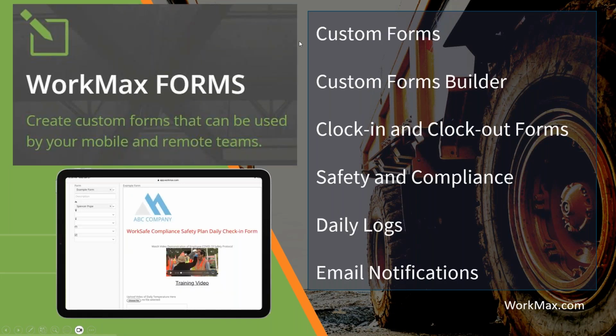In WorkMax Forms, we have the ability so you can create any custom forms. So if you today have forms that you've created on paper or anywhere else, we can recreate those forms inside of WorkMax. We have an entire custom forms builder. So not only we at WorkMax can create those forms, but you can create those forms yourself and even customize those forms that already exist.